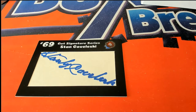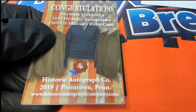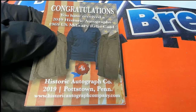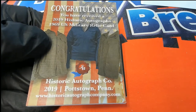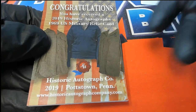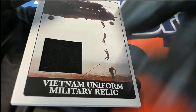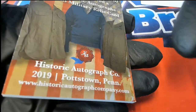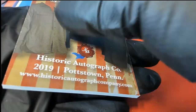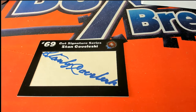Here's the back of this. Hang on one second. Mr. J. 1969 military relic card. I'm guessing it's coming off of this blue. It's coming off of that one probably, because it's got, well, no, it's black. So it could come off of either one of these. Who knows? But really cool. But back to the cut signature.